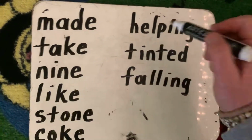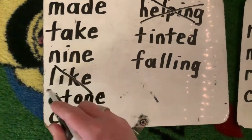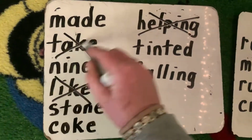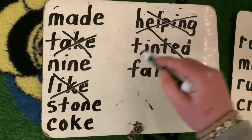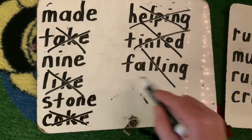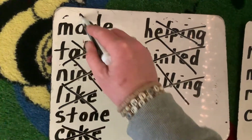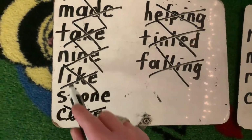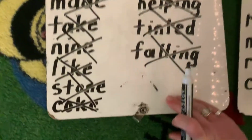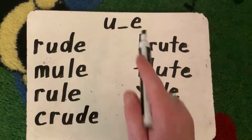Here we go. Helping, like, take, tinted, coke, falling, nine, made, stone. Good.